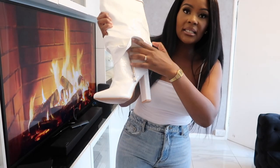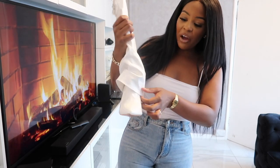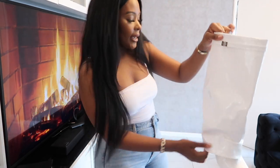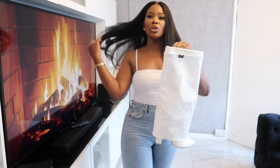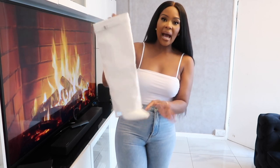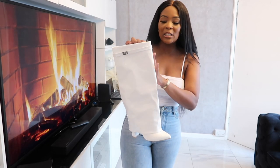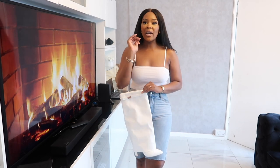There's actually a zip just here on the inside of the boots, but I think what gives it that extra je ne sais quoi is just the way that it folds over. It just has this really gorgeous sort of vintage look. I think it's absolutely gorgeous, and I'm so here for it. I feel like these boots pair up with any outfit. It's literally going to elevate your outfit and take it to the next level, mamas.